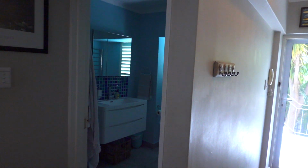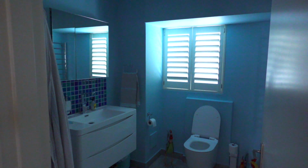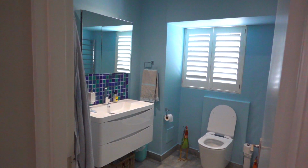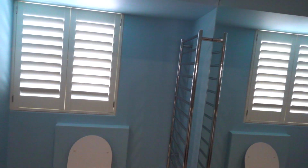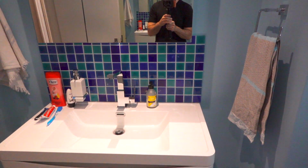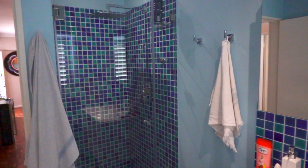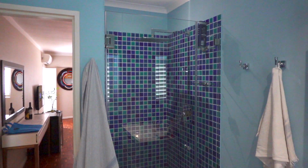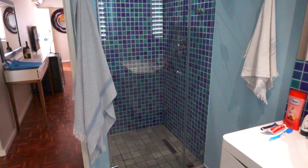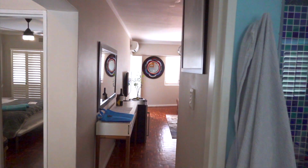All right, this is the bathroom. And it's actually really, really nice. So have a towel rack here, sink area, and then the shower area over here with the rainfall shower head, so it's pretty cool. Some nice tile. Very cute bathroom.